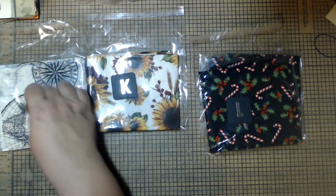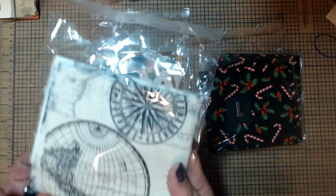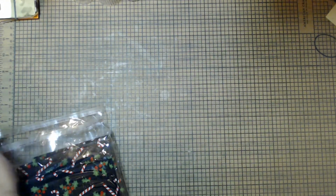Okay. J is the compass rose here, the map. K is the sunflowers. And L is the candy canes. All right.